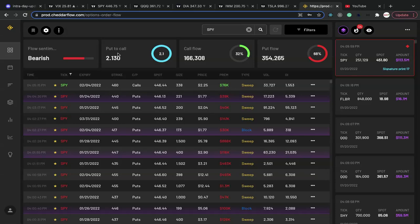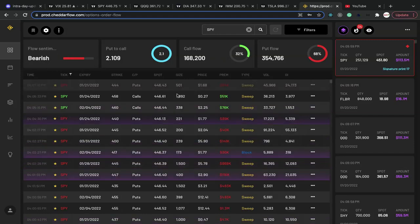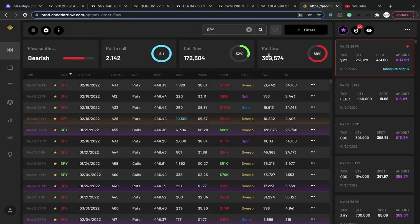What a trading day we had today. Full round trip. I'm going to explain what I mean by full round trip in a minute, but look at this flow sentiment. Pretty bearish. We still got some calls and puts coming in, it's lagging a little bit, but it's mostly put. 68% of the flow is put, and the other 32% is call flow.